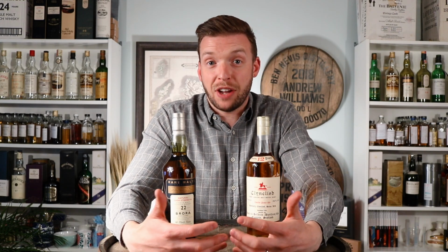There's 300 sets being made available. So you do the math simply, it's a £9 million gross project for the distillery. So they're going to get £9 million from the sale of these bottles.